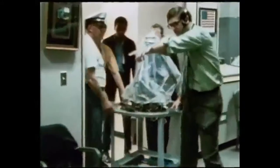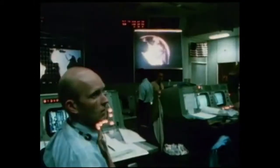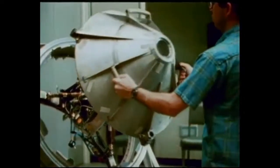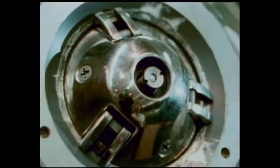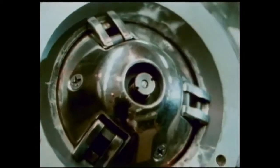As the astronauts waited, an identical docking probe was brought into mission control. This probe on the command module fits into a funnel-like device on the lunar module called the drogue. Tiny catches on the probe's point engage the drogue. It was these capture latches that were not holding.